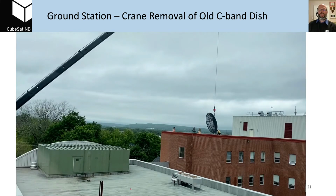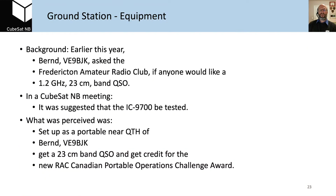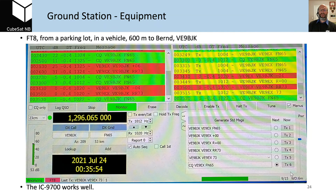I'm Brent, VE9EX. Part of this project is the ground station. Shown here is the removal of an old C-band dish and the preparations of the site. In our ground station we also have an ICOM IC9700, and I had the pleasure of testing that this summer. I had my first 1.2 GHz QSO with Burn VE9BJK.